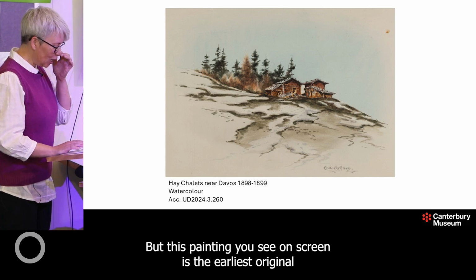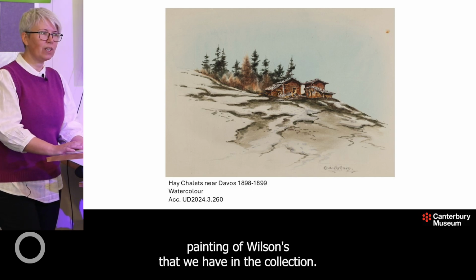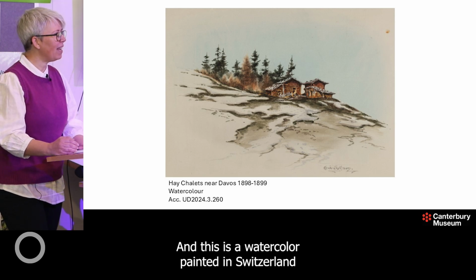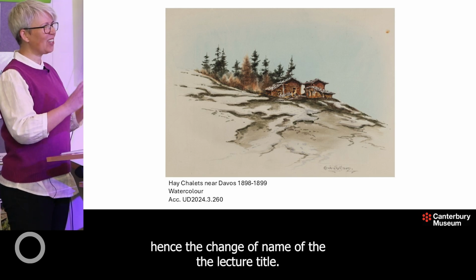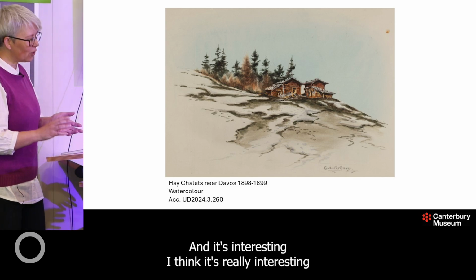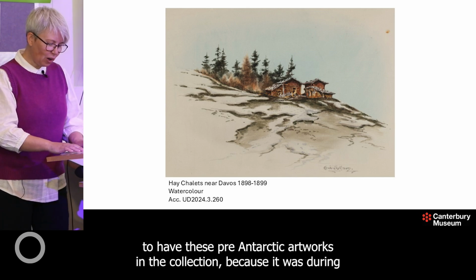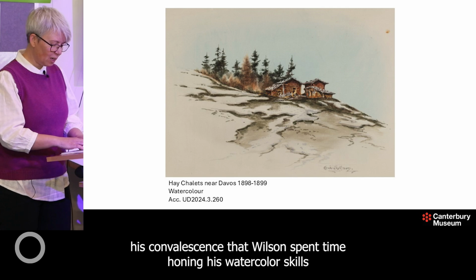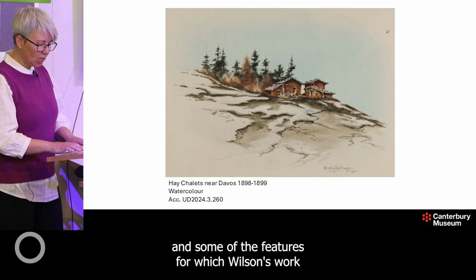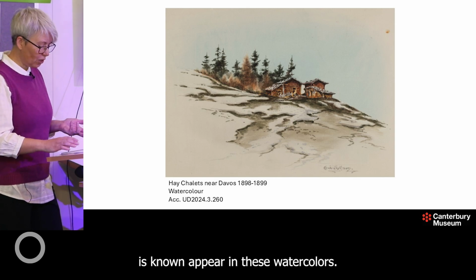But this painting you see on screen is the earliest original painting of Wilson's that we have in the collection. And this is a watercolour painted in Switzerland, hence the change of name of the lecture title. And I think it's really interesting to have these pre-Antarctic artworks in the collection, because it was during his convalescence that Wilson spent time honing his watercolour skills. And some of the features for which Wilson's work is known appear in these watercolours.